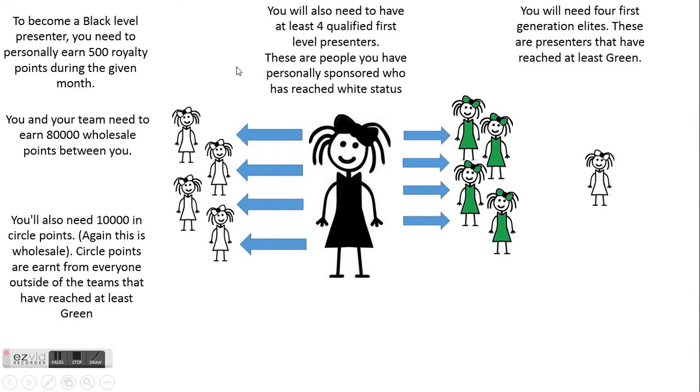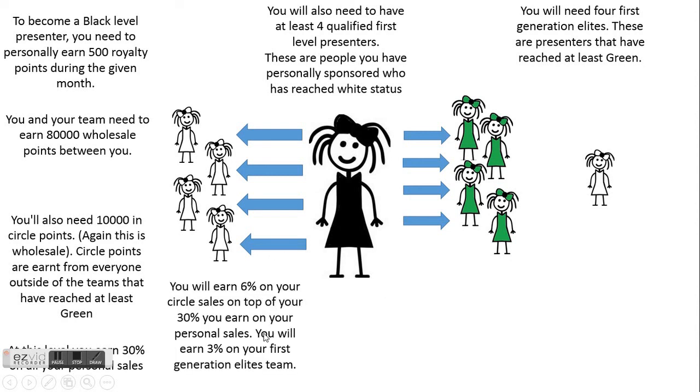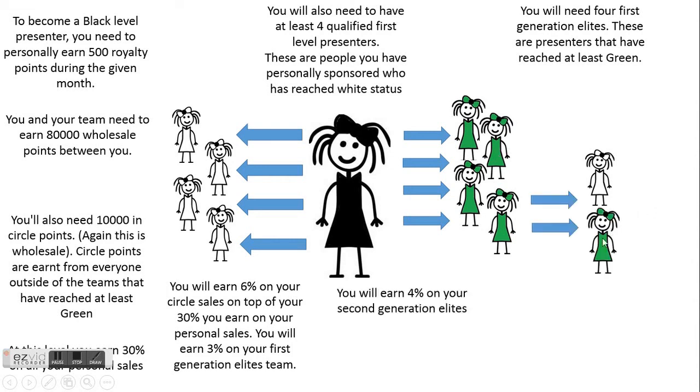So the final level, which I think everybody is setting out and aiming for, is black status. And oh, I've got a stray girl over here. So for this level, you need to earn 500 royalty points during the given month. You'll need to have at least four qualified first level presenters. You also now need to have four first generation elites. So that's the presenters that have reached at least green. Between all of us in the company, we need to be doing 80,000 wholesale points. My circle, so everybody outside of the green teams, needs to be doing 10,000 in royalty points.